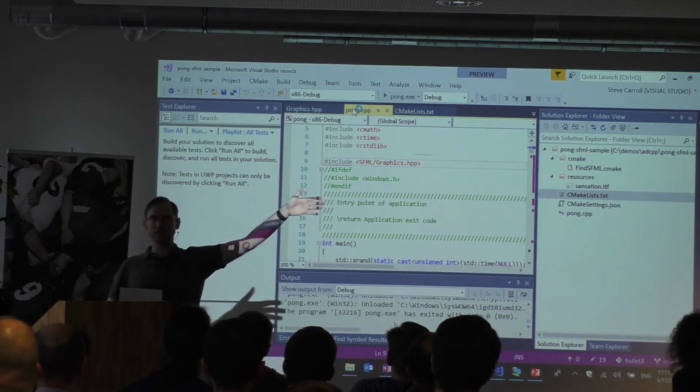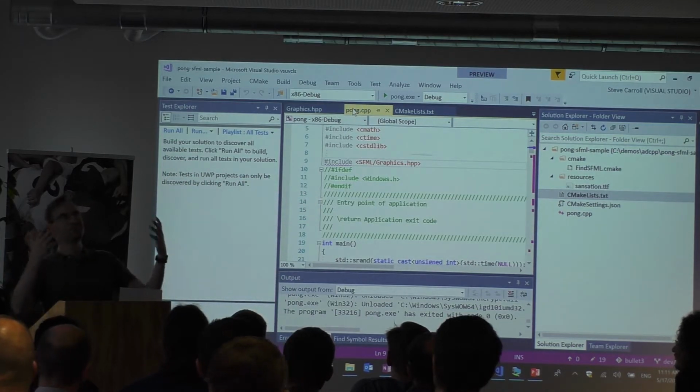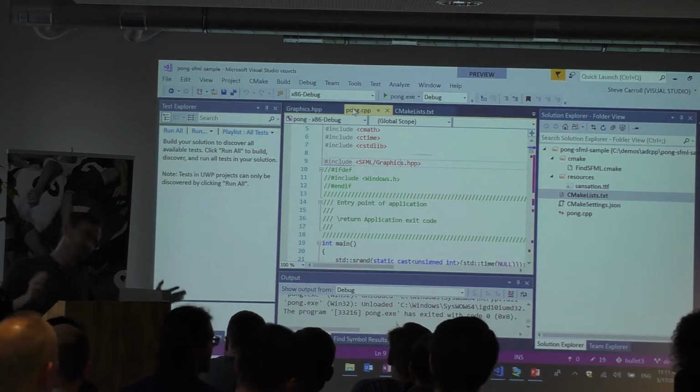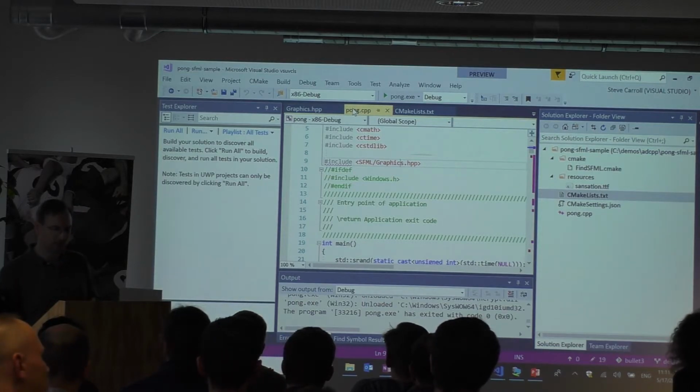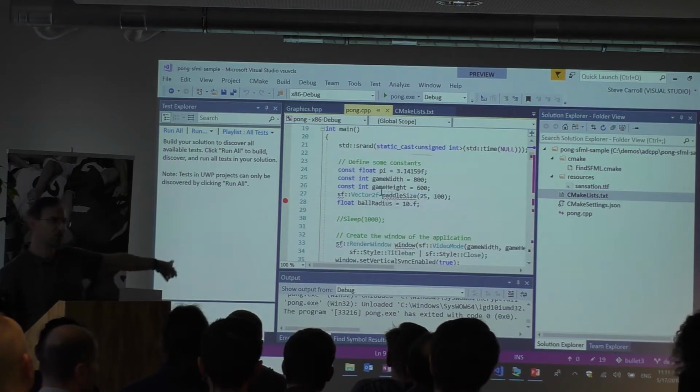You tell it where your vcpkg things are, and then all of those things become available. This might be an oversell, but it's like Python, man. It's like pip install whatever. It just works. It takes a little bit longer because you have to build it, but it's fun, and I think that's important. And then basically everything lights up. You're noticing all the purple though.